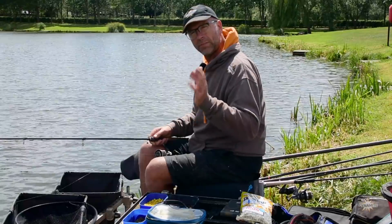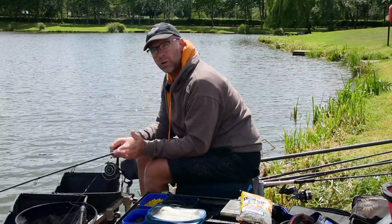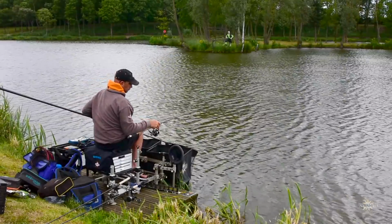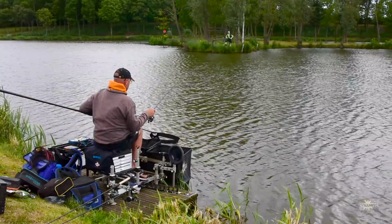Right, let's talk about the bomb and pellet. As we all know, when it comes to pellet waggler, bomb and pellet fishing, it's so effective, especially on venues like this. And a lot of it's dictated by the weather, so you have to use what we call watercraft sometimes to understand what is the best approach. Today, without a doubt, the bomb and pellet has been far more effective than the waggler, simply because it's still early on in the day.